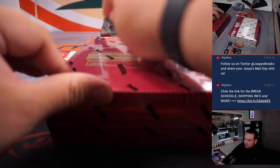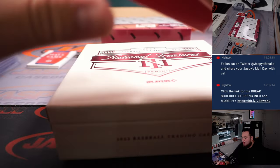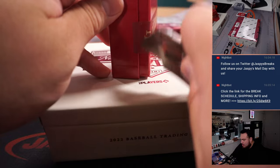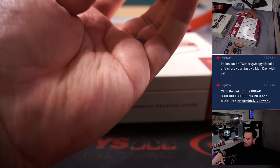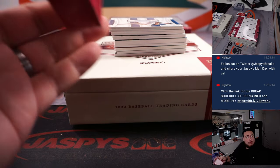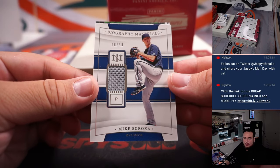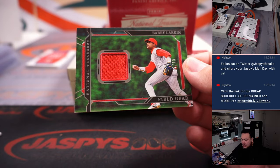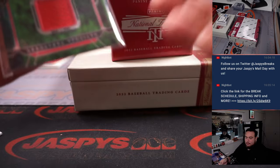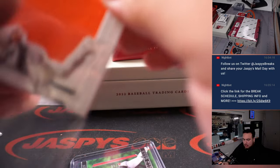All right, next one. We got Mike Soroka for Atlanta. That's going to Justin /99. We have for Houston, that's Jake Meyers /99. And then a Barry Larkin for the Cincinnati Reds. Cincinnati Reds, that's Austin Caruso. Then Ryan with the Astros.